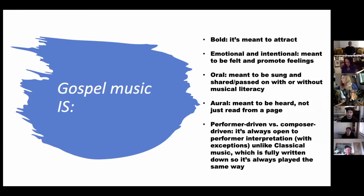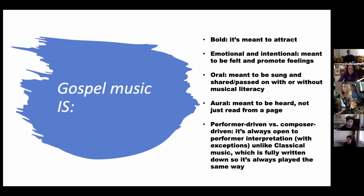Gospel music is bold. It's attractional, it's emotional, it's intentional. It is meant to be felt and promote feelings. It's oral, it's supposed to be sung, it's supposed to be shared and passed on with or without musical literacy, meaning that you don't have to know how to read music to be able to pass it on because it has an oral tradition. It is also aural. It's meant to be heard, not just read from a page, which takes me to the next thing.